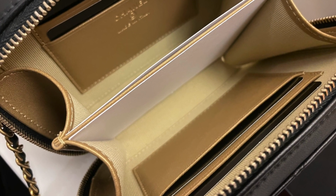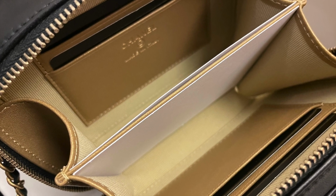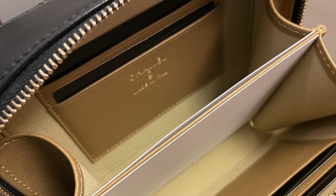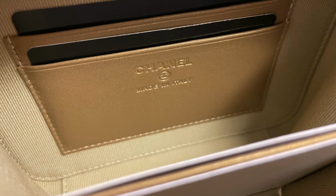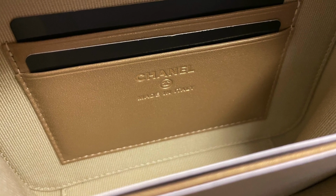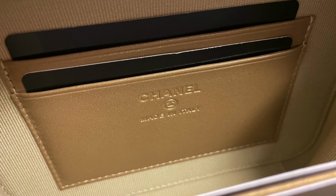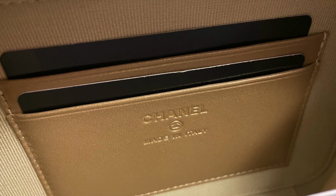So if you ever see a Chanel Pro Crush bag in the caviar leather in the secondhand market, please be cautious and verify the authenticity of the bag. Inside of this camera bag, you can see it's made of leather and fabric. There are two lambskin card slots, one in the front and the other one in the back. And on the one in the back, you see the Chanel logo engraved. And this bag is made in Italy.